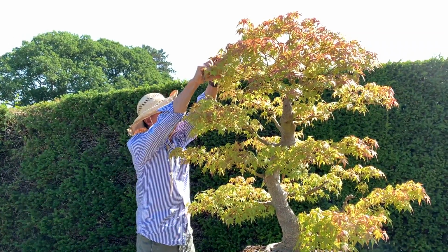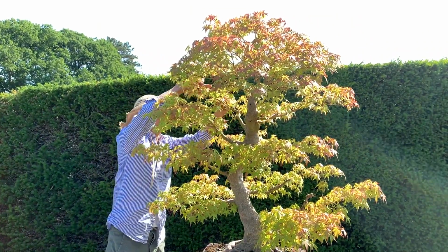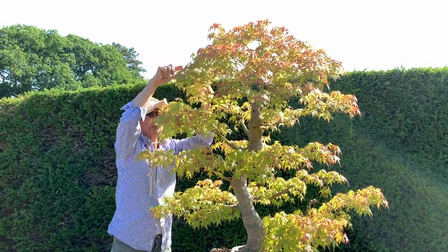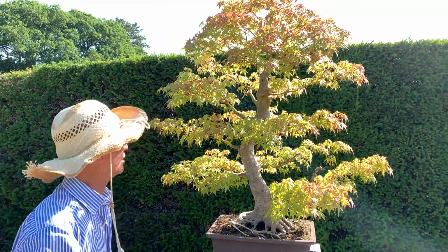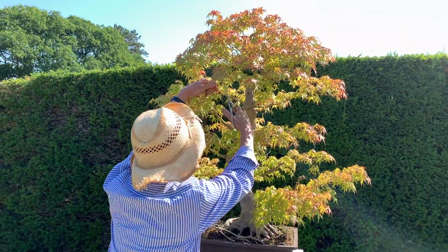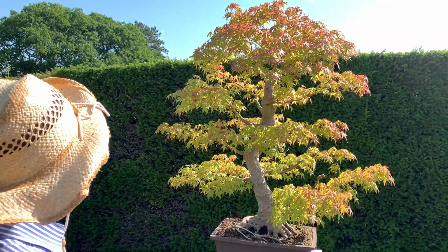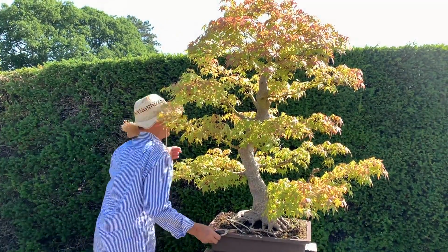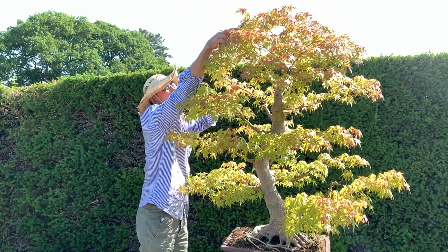So I'm tightening the top to make it more of a conical shape. Don't forget, this tree hasn't been trimmed since it came into leaf in March, because I last visited back in February, or was it the end of January? So it's badly in need of a trim. I should have brought my ladder with me, but I don't have a ladder. Oh.